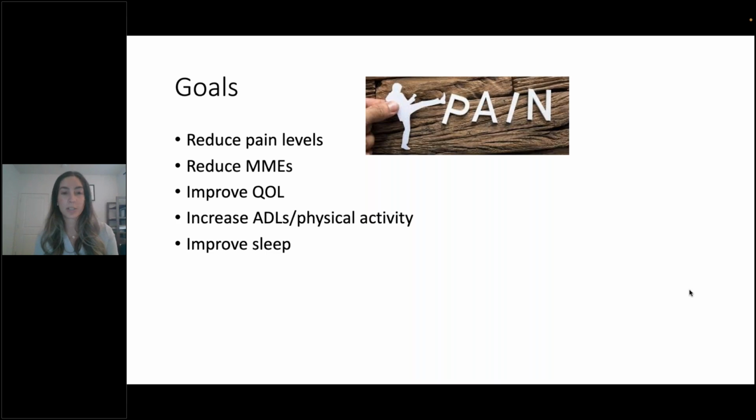Most of the time I just hear from a lot of my patients that they just want to be able to stand at the kitchen and cook and clean and do the things that they once were able to do, and with that, increasing activities of daily living and physical activity. Another goal for neuromodulation is also improving sleep, which is a big one that we hear all the time is impacted by chronic pain.